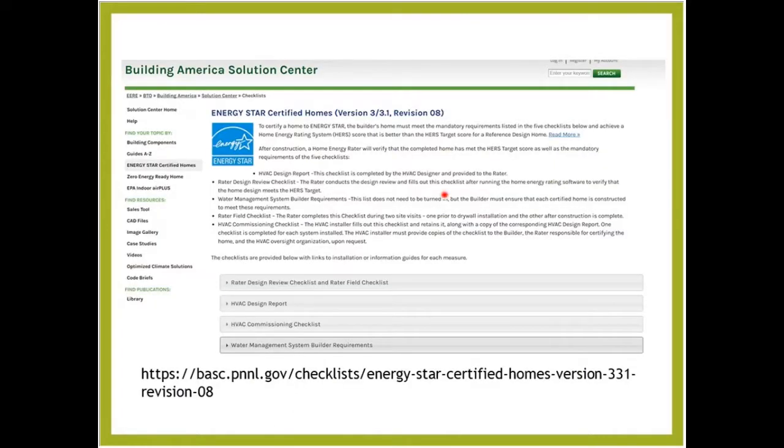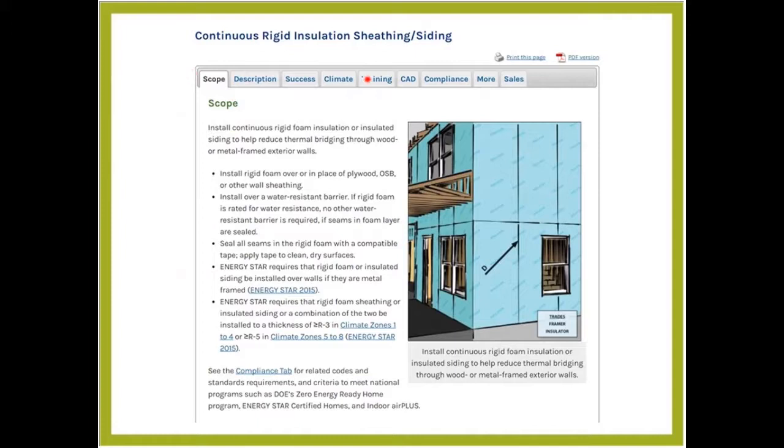And one real cool thing for all these programs, for the DOE or through EPA or whoever, is the Building America Solution Center. You can go online and get some really cool information, and it even goes into all of these different details: description, how this varies by climate zone, is there training on this, are there some pre-built drawings you can use? And that goes through each of the credits, or requirements rather, of Energy Star, Indoor Air Plus, and Zero Energy Ready. So it's a pretty cool tool out there for you to use.